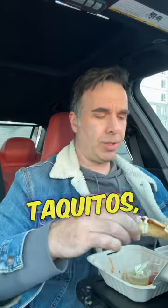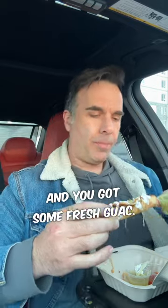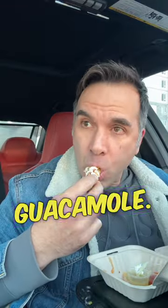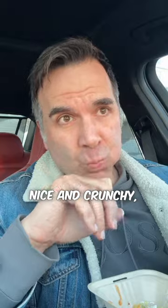All right, the taquitos: chicken, sour cream, lettuce, and cheese, and you got some fresh guac. Let's give it a try without the guac. Nice and crunchy. Love guacamole. Guac is really good. Fresh, fresh, fresh. Nice and crunchy. Not a whole lot of chicken in there. Guac.